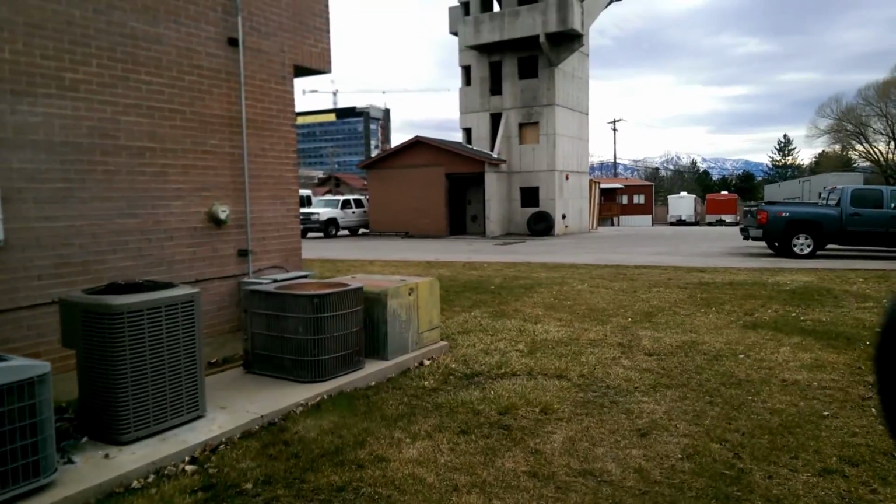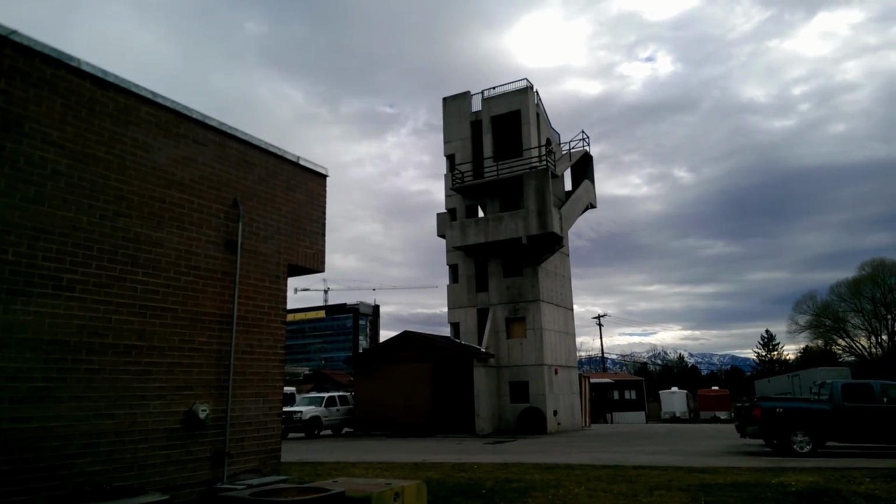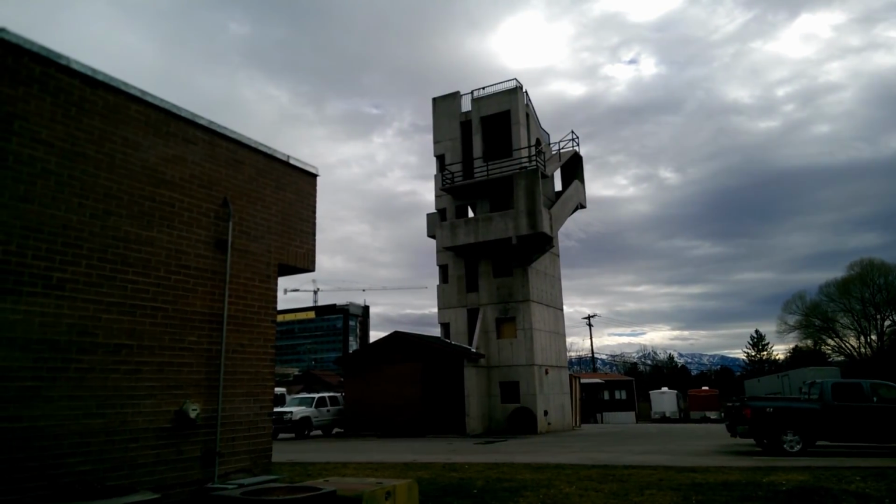I don't know what it is, but that looks cool. It's so cool. Way cool. I kind of want to go up in it. So cool to the max. If you guys can see the Y in the background, we were just up there and oh man, the views were awesome.